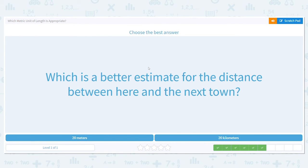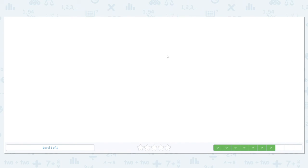Which is a better estimate for the distance between here and the next town? Think about it. If I'm going to another town, that's pretty far. Might have to get in a car or a bus. Some way to get to another place. So which one is going to make more sense, 20 meters or 20 kilometers? Kilometers, because it's long, it's big.